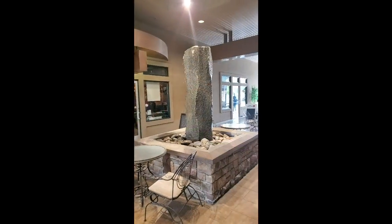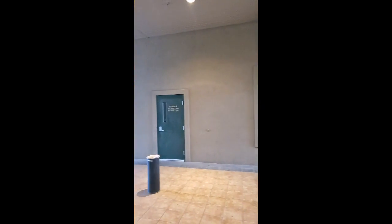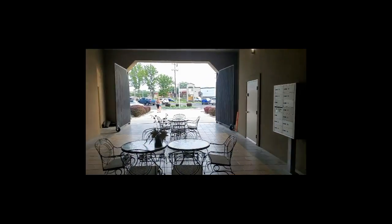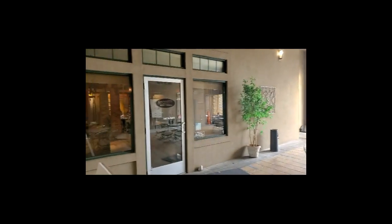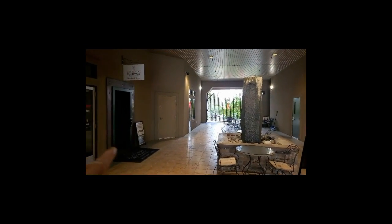Nice fountain in here. Nice breezeway with a lot of tables. And then Beardsmith is right here. And then here's the stairway to suite 200 and 210, the mailboxes, the entrance, and the entrance to Stewart's Bar and Grill. One entrance, there's the second entrance, and Beardsmith back in the corner, nice fountain.